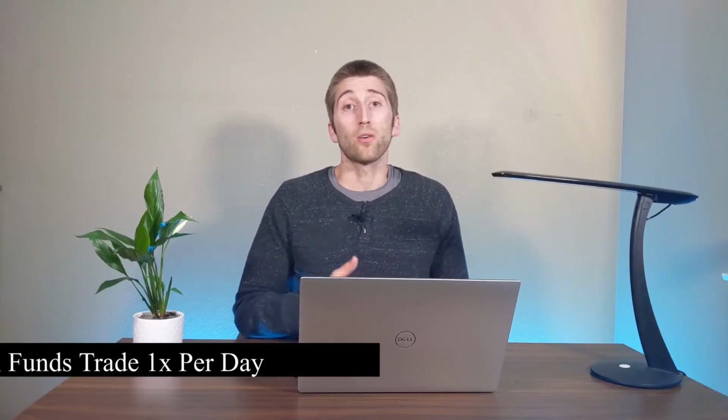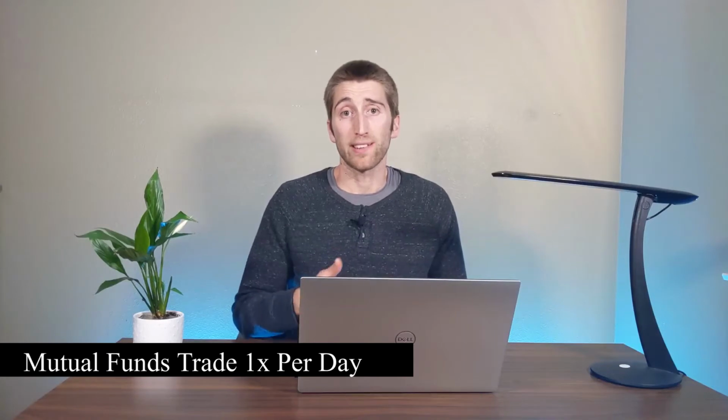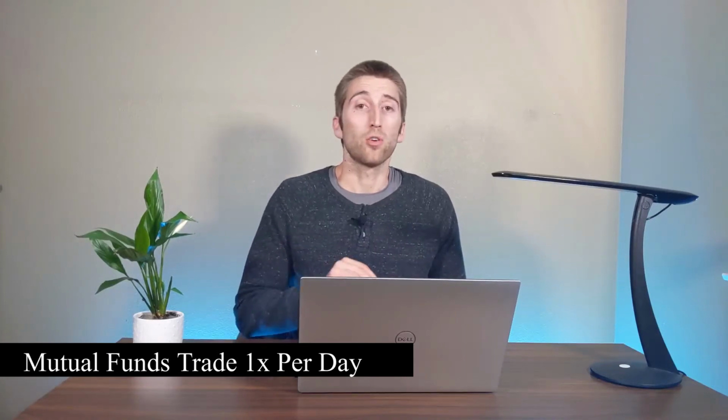So a mutual fund, when you buy and sell one of those, you are going to pay the ending price or the closing price at the end of the trading day. And so the mutual funds only trade once per day, whereas an ETF is going to be traded constantly throughout the day. And so the ETF is going to fluctuate in value very consistently based on the securities that it holds. And that's going to happen throughout the entire trading day, just like an individual stock would.